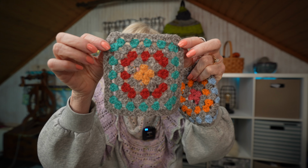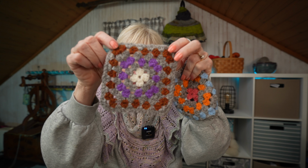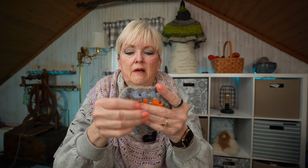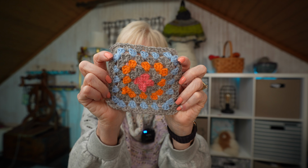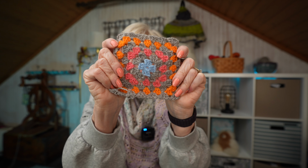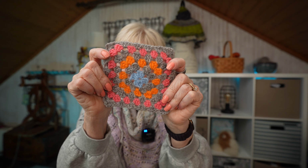So these are the color combos I have so far. I started off with this one, and then I did this one, and then I'm working on this one. I have one more left in this combination. I can get 6 different combinations from the 4 colors, including the main color gray and the other 3. So there's that one, that one.